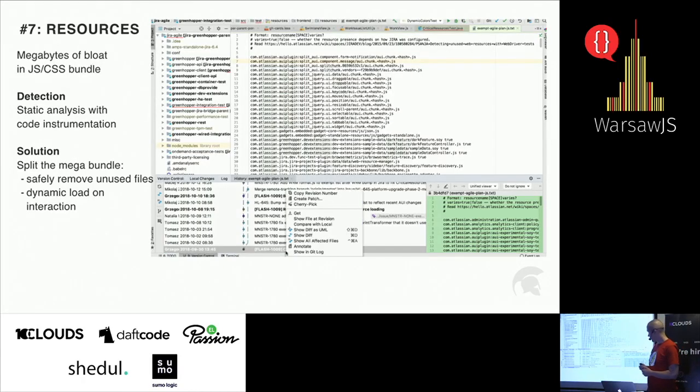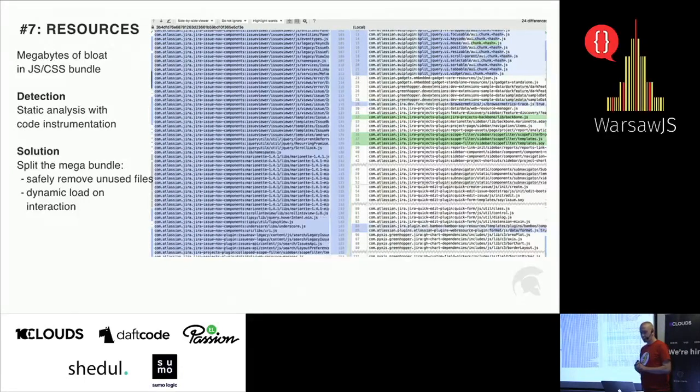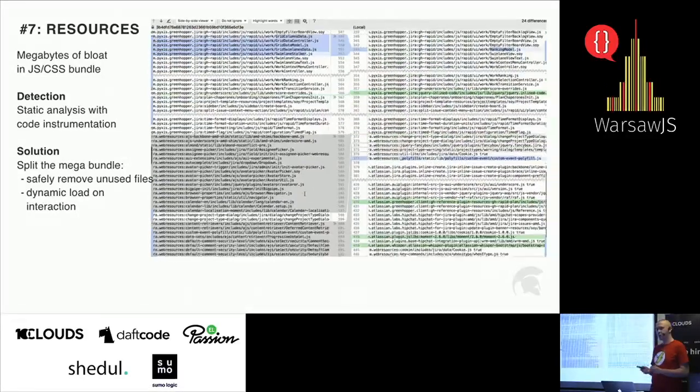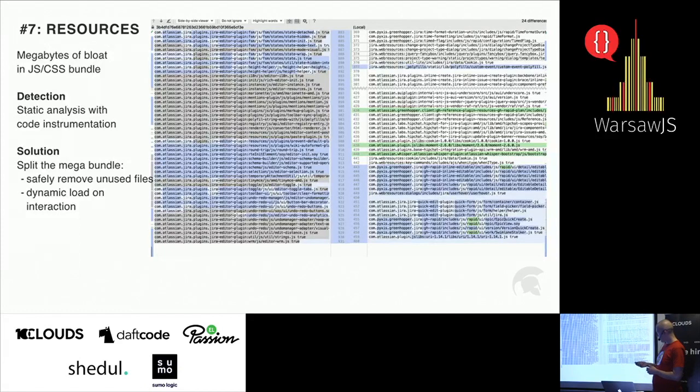Using code instrumentation, we were able to generate a list of JavaScript and CSS files which are loaded on the page, but really are not participating in anything, neither in page load nor in any interaction, even later interactions. As you can see, out of 900 files, we removed half of them. Code instrumentation is a topic for a separate talk, but thanks to it, we could safely remove them because we knew that not a single line from these files is executed during interaction. Or we could dynamically load something on some actual interaction, like a click on some button.